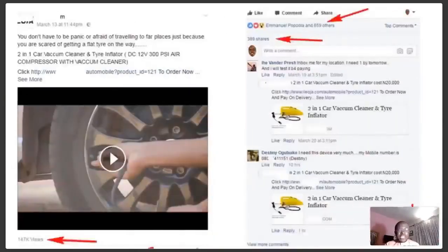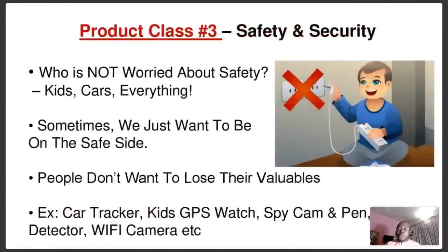Okay, and then if you think, do people actually buy this? This is a screenshot of a Facebook ad. If you look closely, you will see this second arrow here, you see 389 shares. People are even sharing the Facebook ad, meaning they like it. And then you see tons and tons of orders already under there, right? People buy these products. I don't need to stress that fact any further. People buy products like this because it helps them save time.